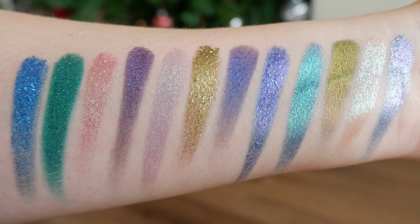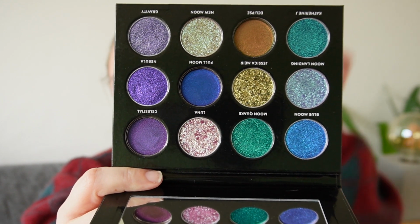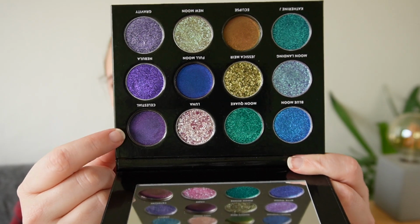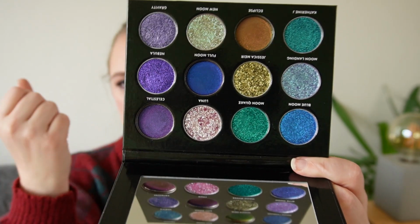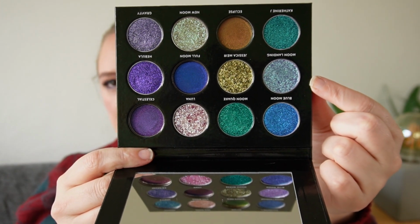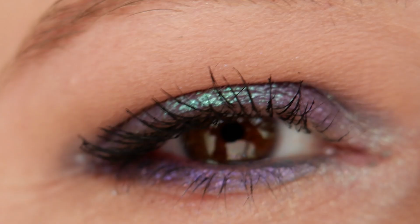This is a little bit more purple heavy, and what I ended up doing is that I used this shade here all over the lid with a bit of bronzer in the crease, and I actually topped it with this shade over here, which is this sort of shiny thing you get in the center of the lid. And then I used some of these purples on the lower lash line, and I think I used this in the inner corner. And I also tried to use a little bit of this.